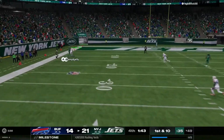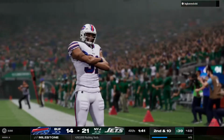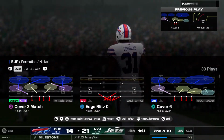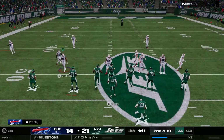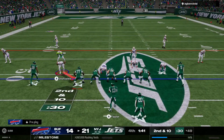Looking for a target. And this is going to end up incomplete. He really aired it out there on first down, but just couldn't make the connection. That was simply a case of not enough time available to let that play develop. That throw was out so quick, and he wasn't able to reel it in.